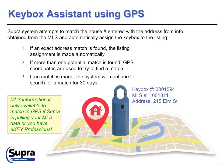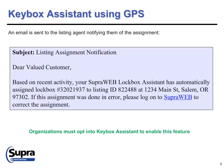It's important to note too that the MLS information is only available if Supra is getting the information regularly from the MLS. When a match is made and the keybox is automatically assigned to a listing, an email is sent to the listing agent letting them know what keybox was assigned to what listing. There's a link in the email to SuperWeb in case they need to go in and make any adjustments to it. Organizations do need to opt into this feature so that it is enabled for all key holders.